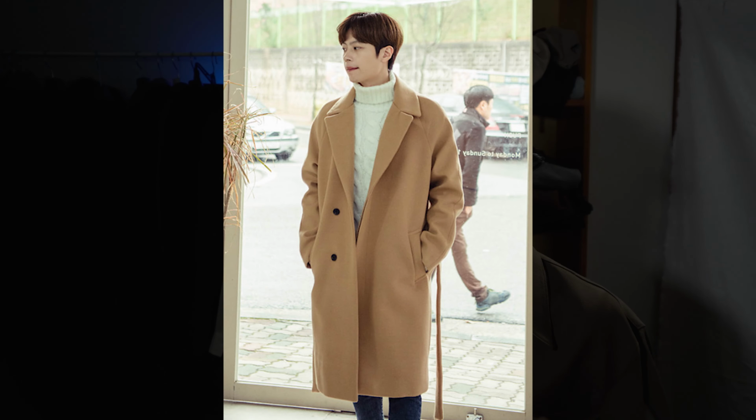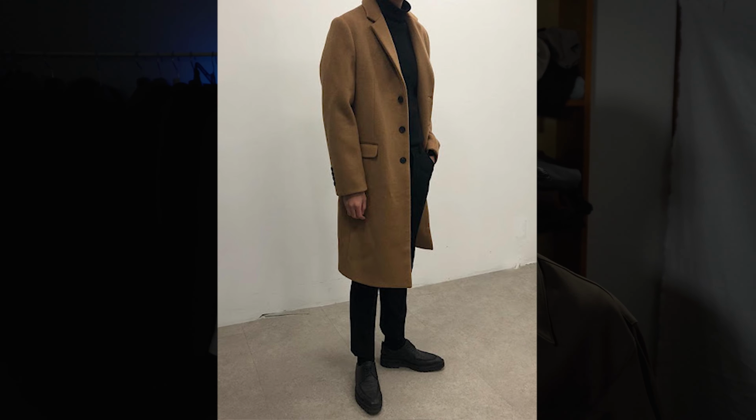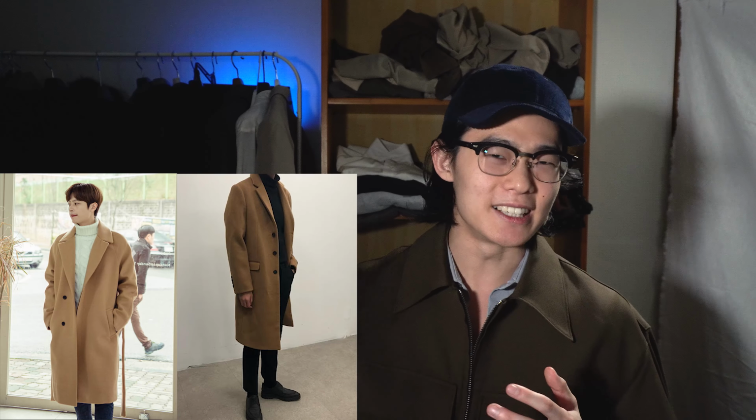If you're going with light brown or tan coats, try wearing something like an ivory sweater because that gives more of a welcoming feel. Compare that to really dark turtlenecks, that's kind of more of a strong feel. So if you look at this outfit, he looks like a bright person and it's easy to talk to and you'll be like, yo, what's up? Whereas this outfit is kind of like, if you say, yo, what's up? He'll be like, what?